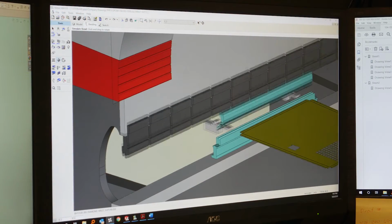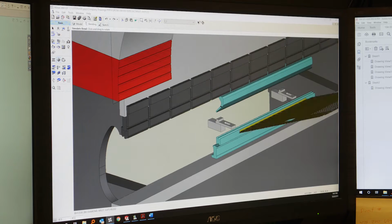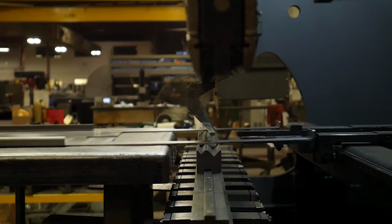One of our continuous improvement projects is our press brake simulation software called Metamation. This program allows me to program our press brakes offline, thereby freeing up our operators to be able to stage jobs and to set up and run the programs that are sent out, thereby reducing downtime between jobs.